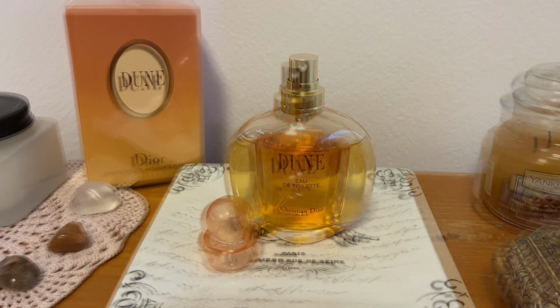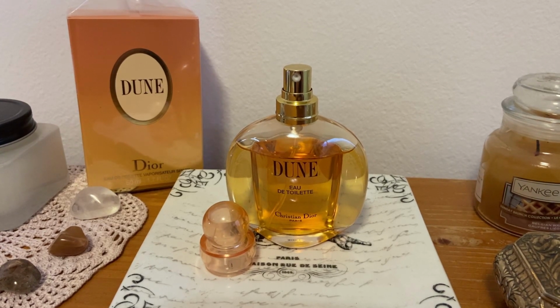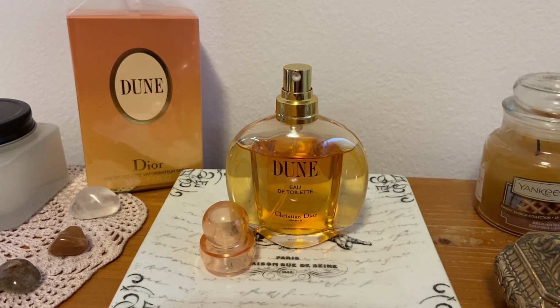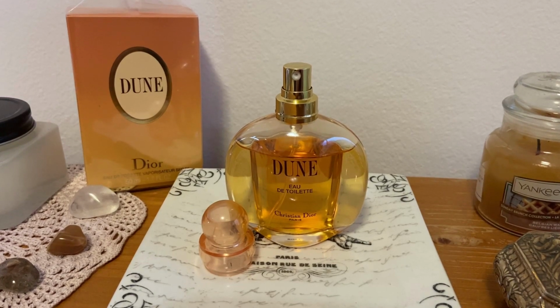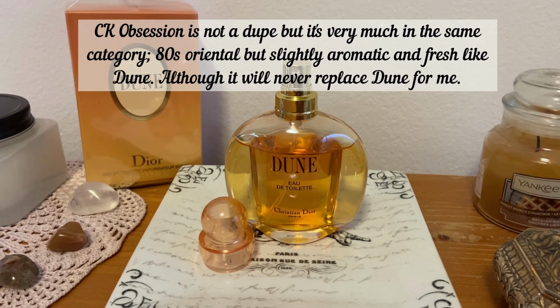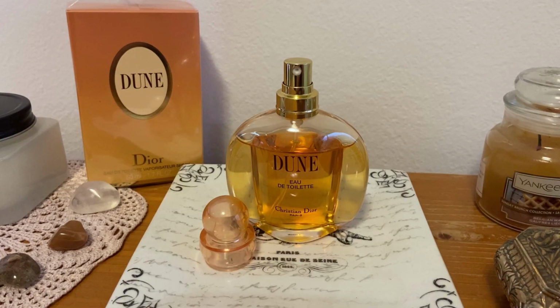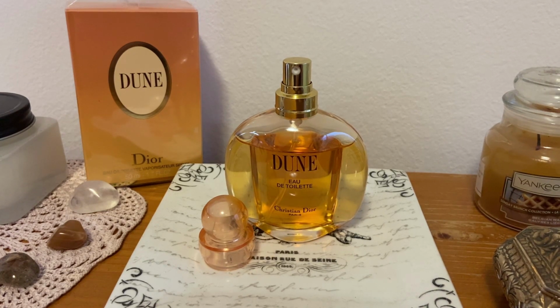Actually, I know someone who wore Crazy Crisia in the 90s, and she says it smells almost the same as Dune. So in case you can't afford Dior Dune, I suggest that you check out CK Obsession or Laura Biagiotti Roma, which is another stunning, affordable vintage scent, and I can't wait to add it to my collection.